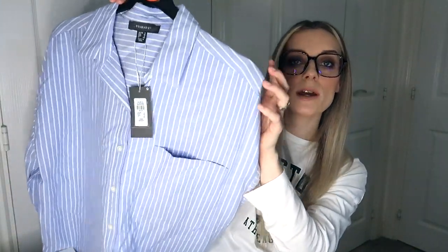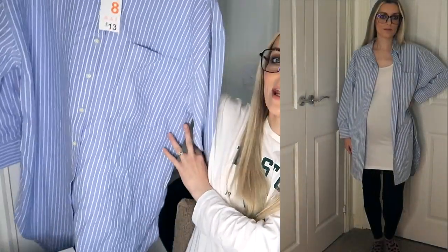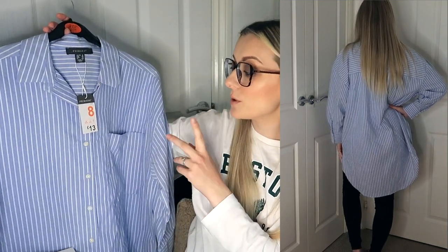And then saw this oversized striped shirt. Again, it's that cotton material. They did this in pink and white stripe, but I went for the blue. It's really mega oversized. You could either wear this as a dress, or you could wear it open over leggings or shorts, denim shorts or cycling shorts. I got it in an 8 and it was £13. It's massive, so just bear that in mind. It is really big, but it's supposed to be.